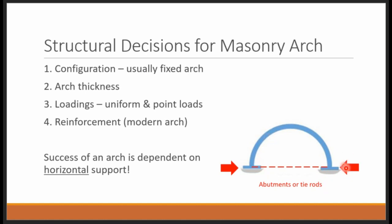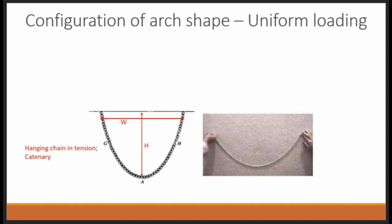But if you fill in those cracks after it's settled and you stop the settlement, it would restabilize as a different configuration arch. Doesn't sound right, that it cracks, it moves, you stabilize it, and it keeps going on. But I'm going to show you an example of that as we go forward.